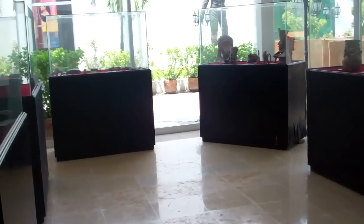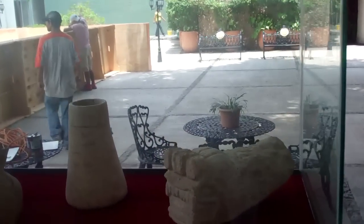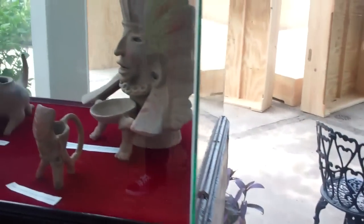Okay, I have some steps here. Okay, I guess we just slide this open. Yeah, it's locked. Gracias. No, can't tour that. Next. Okay. Check out some of the artisanies. Well, not artisanies, but the archaeology stuff found locally here in Iguala.